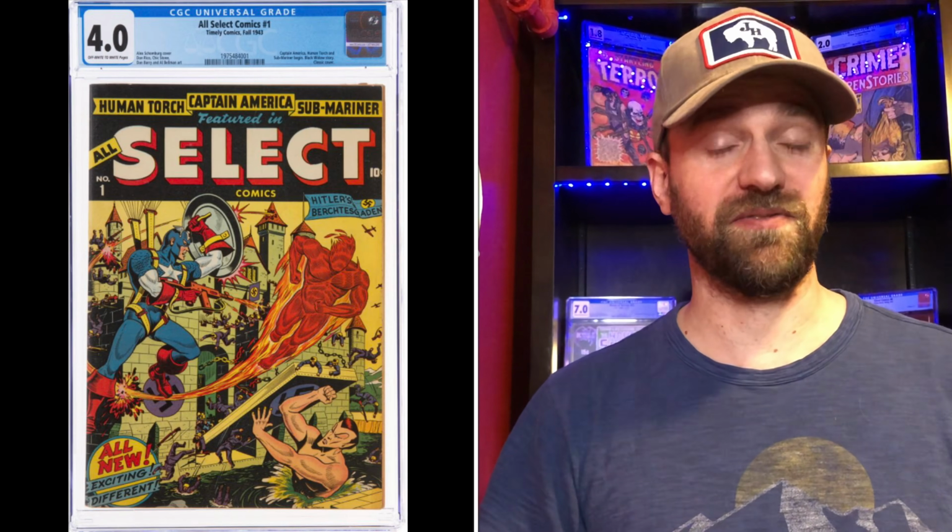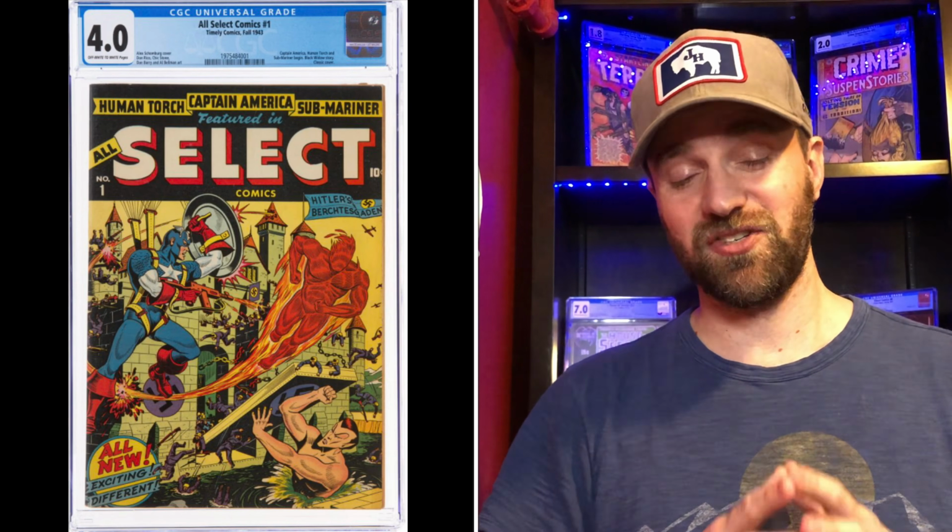It's an awesome cover. You've got the big three of the Golden Age on there for Marvel. You've got Captain America, Submariner, and the Human Torch. They're fighting Nazis at one of Hitler's castles. It's an Alex Schomburg cover from 1943, and it's a #1. So this book has just everything going for it. But this was still a massive sale.